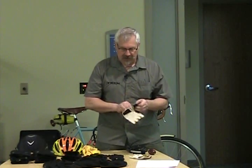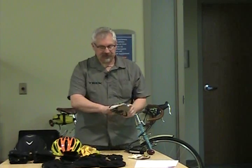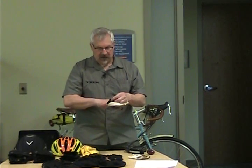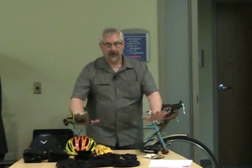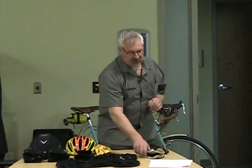Let's see, gloves. Gloves are also a nice thing. Here's a typical padded glove. This one's a summer glove. It's got a breathable back. Gloves will not only give you a little bit of cushion from the padding, but if you should fall, it'll protect you from abrasion when you meet the pavement.